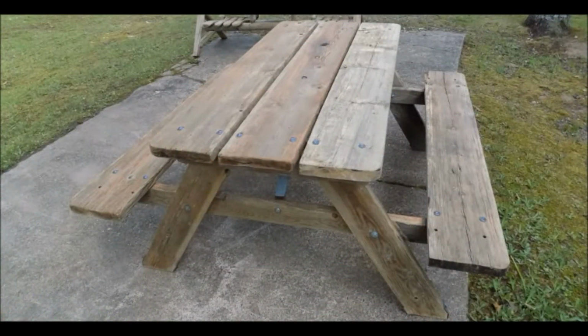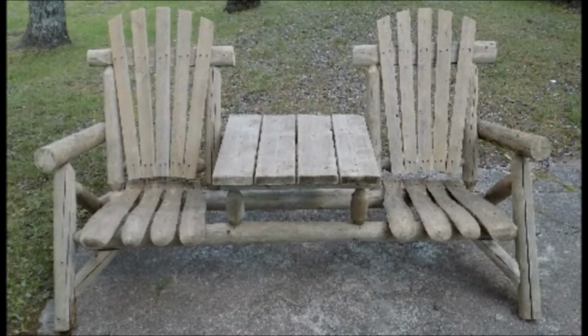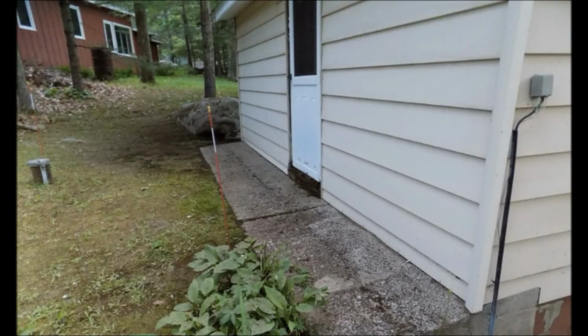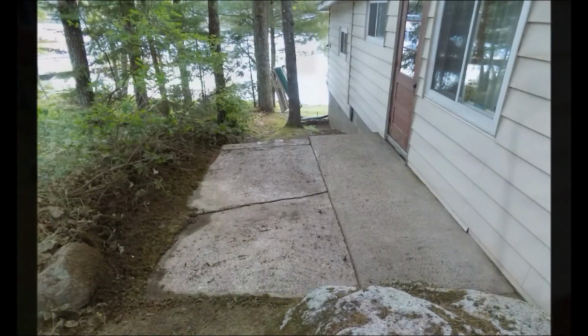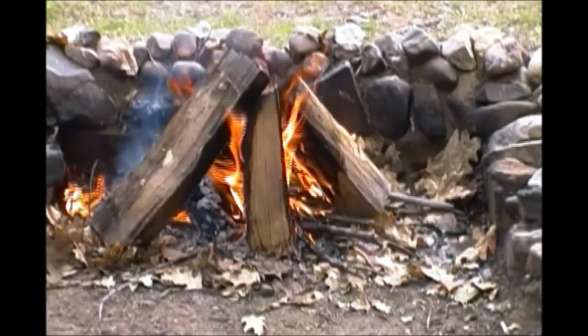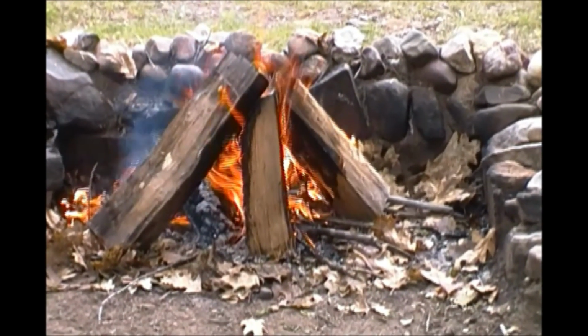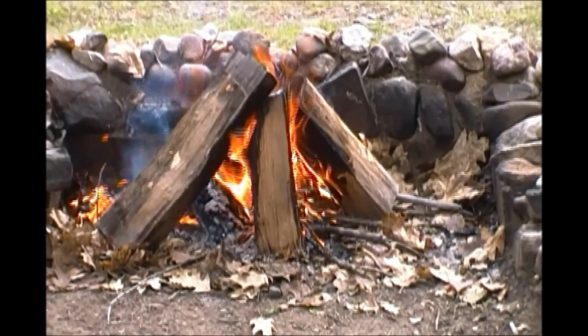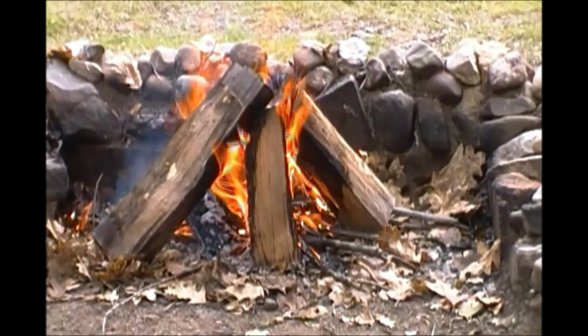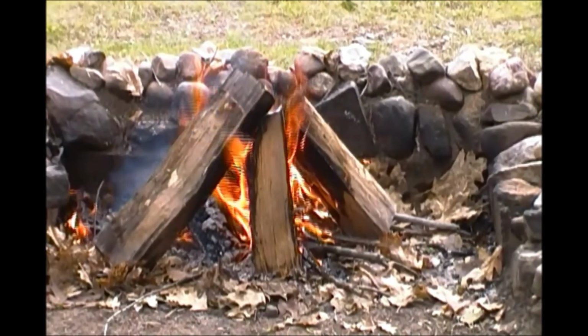After my lunch, I continued to power wash the picnic table and the 2-chair combo table. Then went to work on the cabin siding and the concrete patio. And when I was done, I was done. Zapped of all energy, I sat by an early campfire and just observed nature around me.